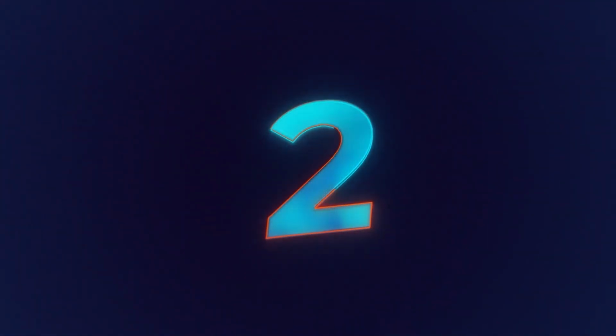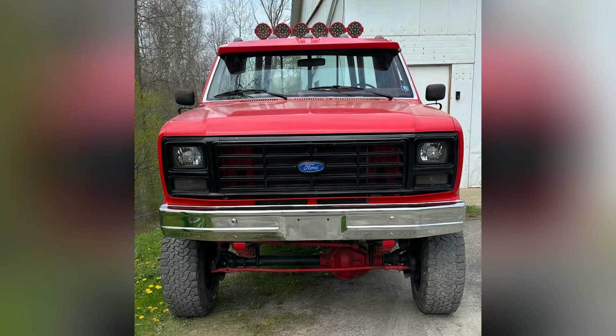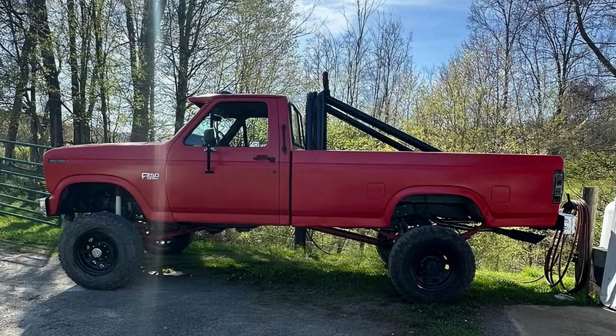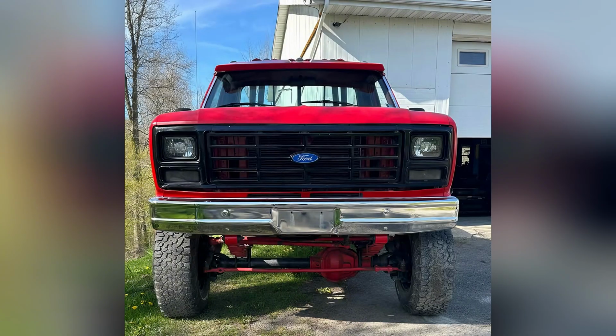Number 2. 1986 Ford F-250, price $9,500, rust-free example with 117,000 miles, powered by a strong 460 V8 paired with a 4-speed manual transmission. It features a Holley 750 carburetor, Holley electric fuel pump, headers, a 30/RV cam, MSD ignition and distributor, dual electric fans with Bluetooth control, and a new choke.